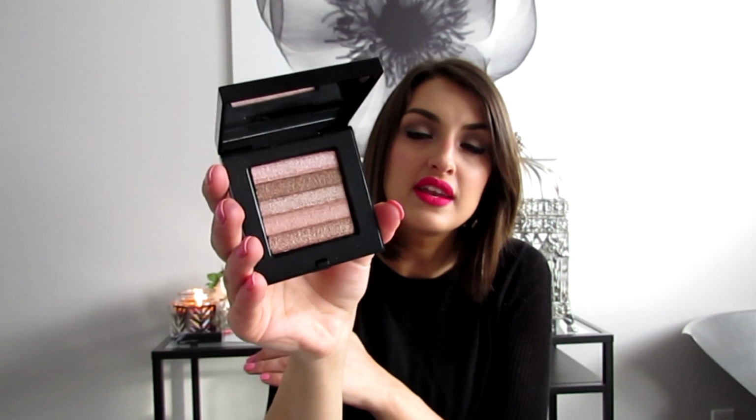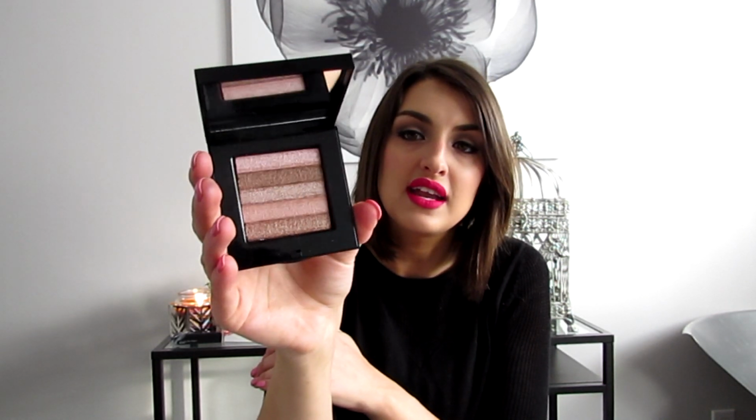However, I mean, the time has come, and the color that I got is Pink Quartz, and it is really beautiful. And I was able to try it. It kind of comes off as like a golden pink highlight. It's not so much of a bronzer, but so far so good. I do really, really like it.